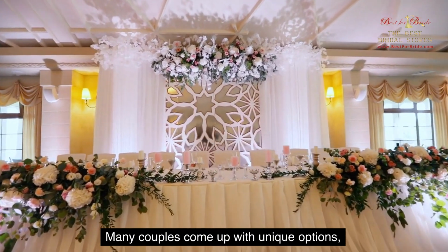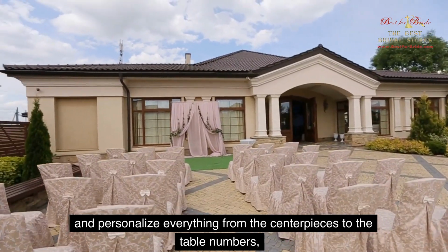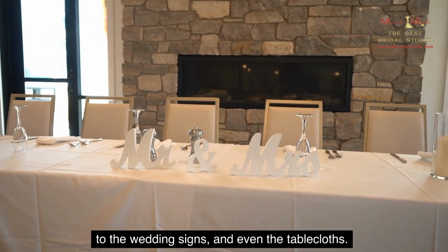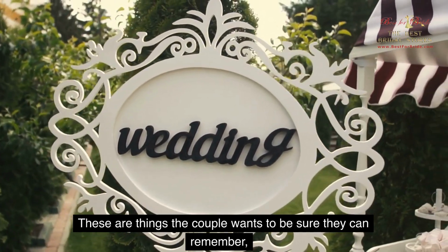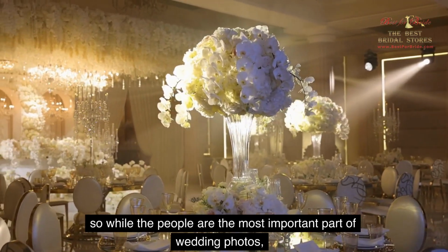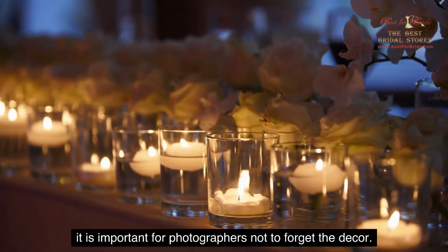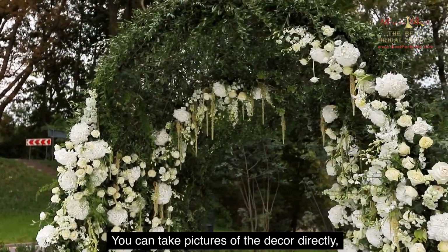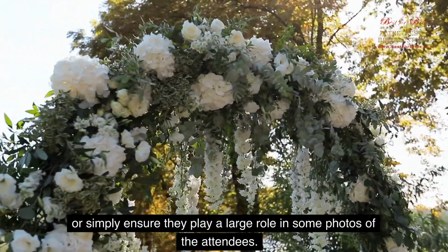Many couples come up with unique options and personalize everything from the centerpieces to the table numbers, to the wedding signs, and even the tablecloths. These are things the couple wants to be sure they can remember. So while the people are the most important part of wedding photos, it is important for photographers not to forget the decor. You can take pictures of the decor directly, or simply ensure they play a large role in some photos of the attendees.